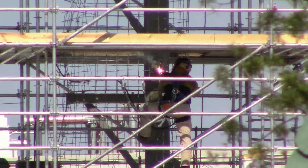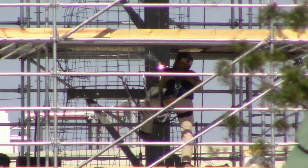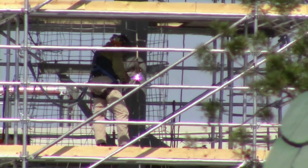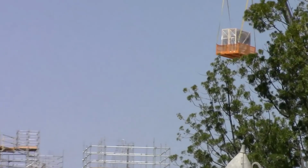Now looking at the spire framework, a worker is welding wire mesh together. As he continues to work on the spire, more Millennium Falcon hallway segments are being brought in.